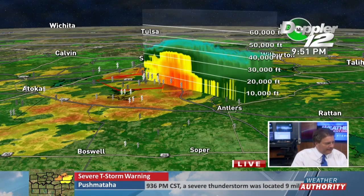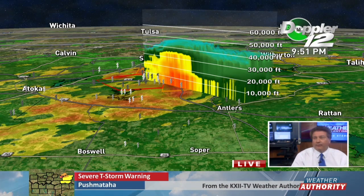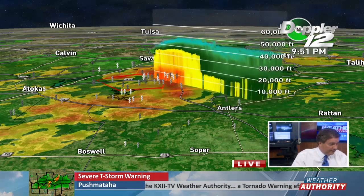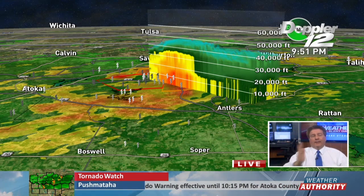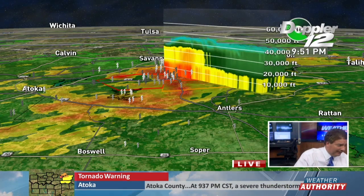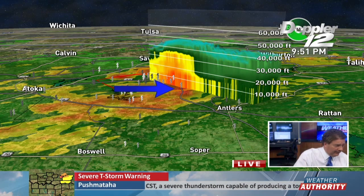Still, it's my job to relay the National Weather Service information until the storm has officially been canceled for a tornado warning. And that will not be for about 20 more minutes, 10:15. So we're looking in there to see where the updraft would be the tallest. The tornado is the updraft. So if we get that spinning updraft in there and it comes down to the ground, that's what a tornado is. So that is going to be the tallest part of the storm. So we can kind of make a connection there. If there is a tornado in there, it's going to be right here.